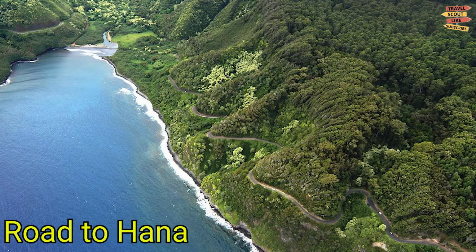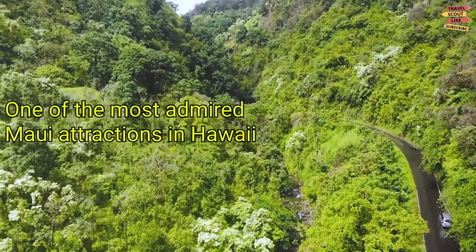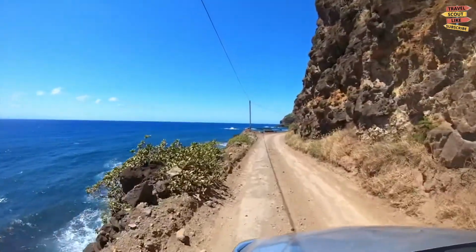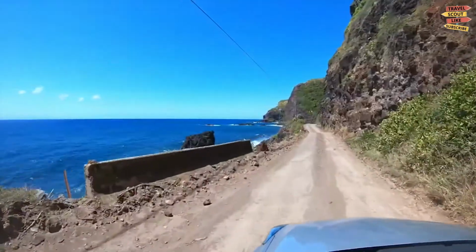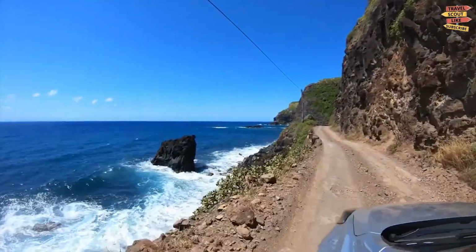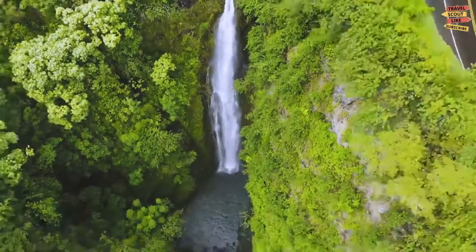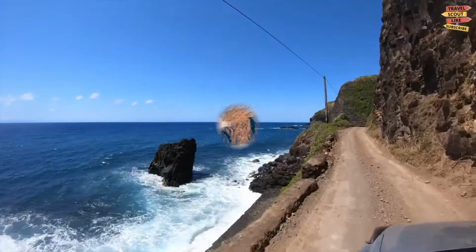Road to Hana. The road to Hana is one of the most admired Maui attractions in Hawaii, which is interesting because it is not an intentional attraction. Approximately, it takes 4 hours to make a round trip on this road, which is more formally popular as Highway 360. Along the road to Hana, you'll catch glimpses of beautiful views such as gorgeous forests with waterfalls, curving coastline, and rustic bridges are only a few reasons that the road is so popular.